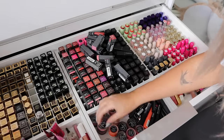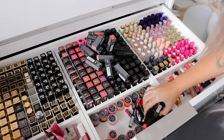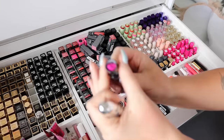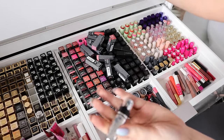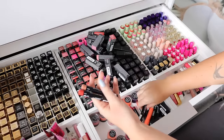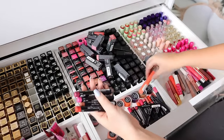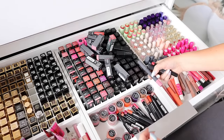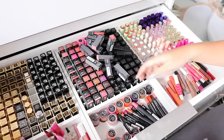And then also, I've got all of these Inglot blushes, which I don't reach for either. There's another MAC lipstick hiding down here. A really nice bright fuchsia. This is called Doo-Wop. It was a limited edition. And then down here, I've got all of these Maybelline pencils, and I really, really like these, so I'm definitely keeping them. And then there's also a couple MAC ones and Bite Beauty, and just some other random brands in there, so I'm gonna keep all those down there.